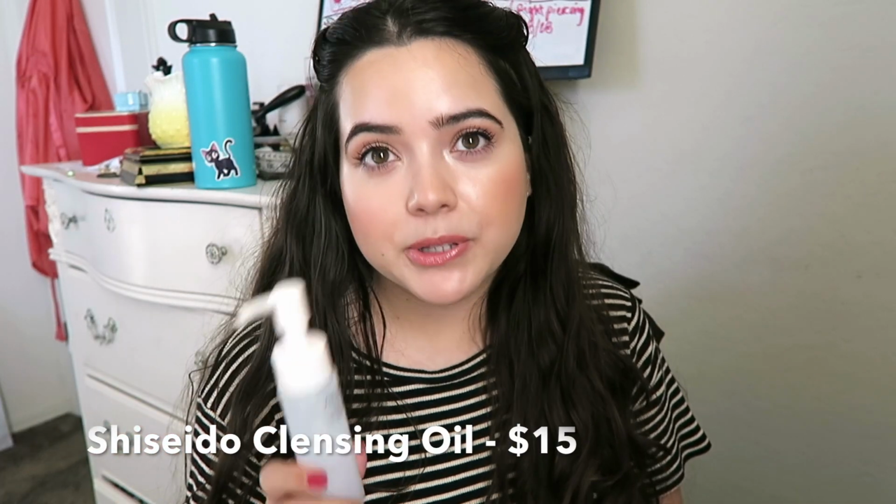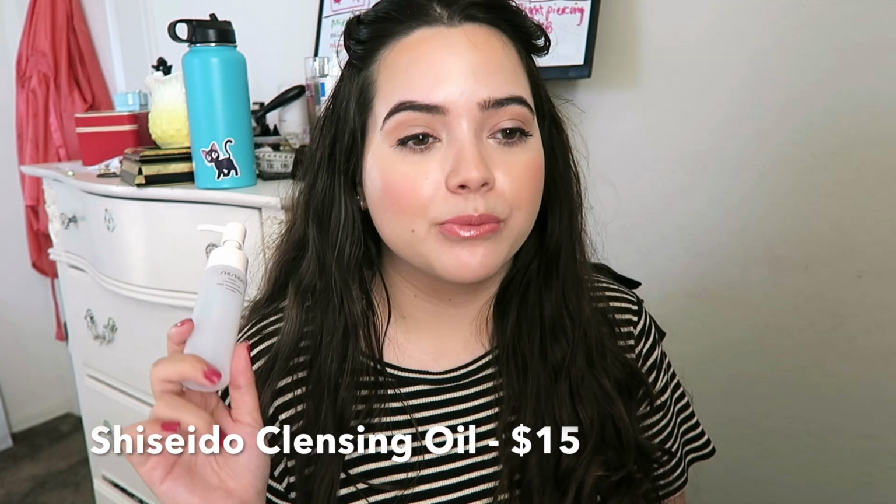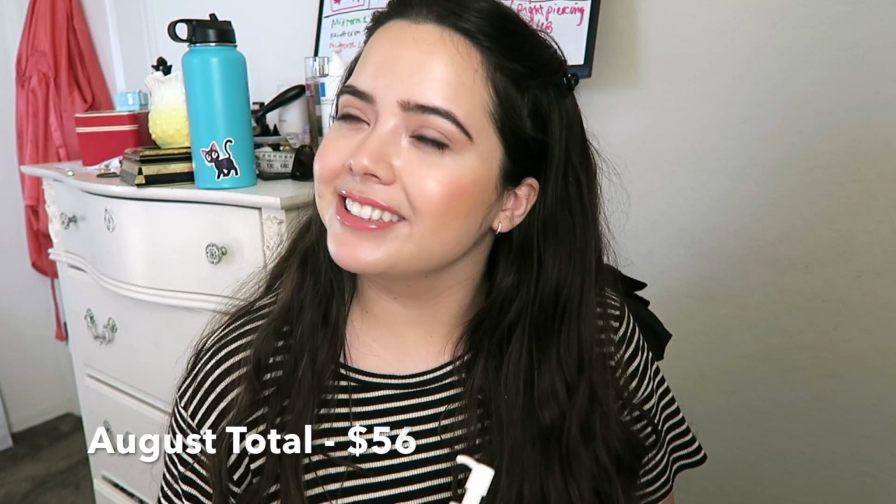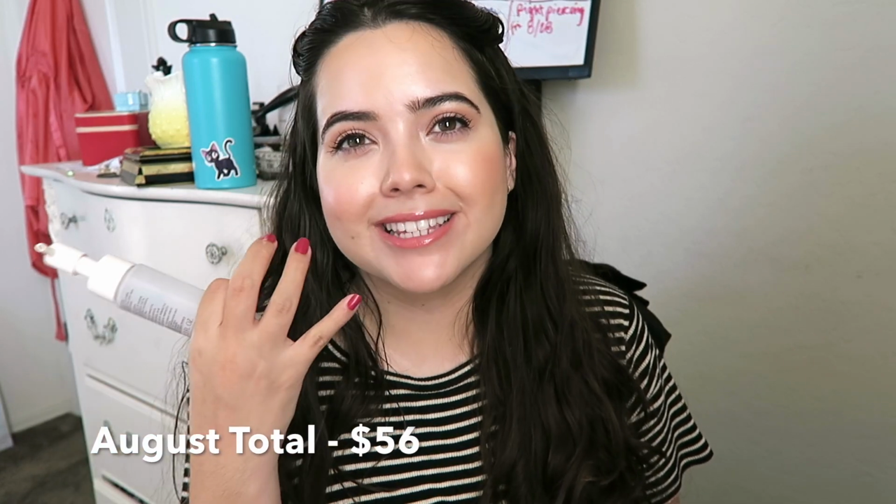Also used up the last of my Shiseido Perfect Cleansing Oil. I absolutely love this oil. It's divine. It really dissolves all of your makeup. Doesn't tug at your lashes if you have a mascara that's a little more clingy. I can't think of the right word right now, but the mascara that just doesn't want to budge and you really have to work at it. You don't really have to do that with this. It is quite pricey. I believe it's like $32 to $38.